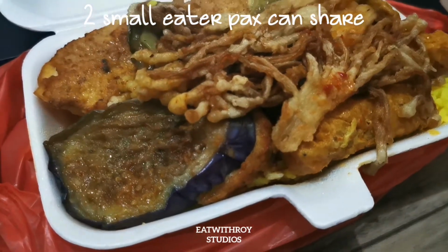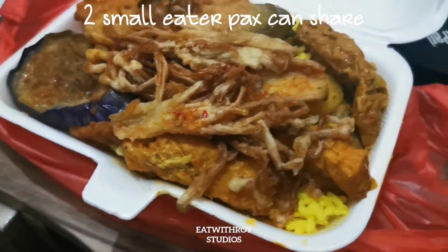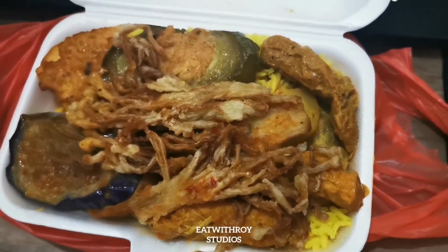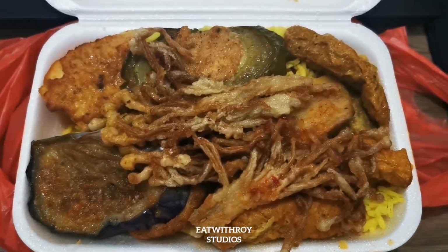Okay guys, I'm back in my crib, in my cafe. So I am actually gonna eat the vegetarian food for my dinner. So let's check it out, how wonderful it is. Whoa, check this out man. This is vegetarian food, can you believe it? With the kuning rice and wow. This looks awesome. Alright guys, check this out.